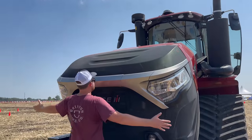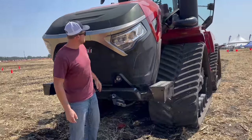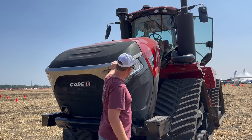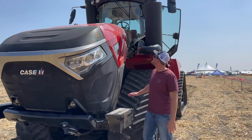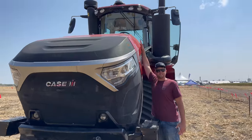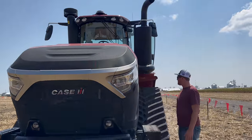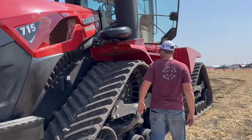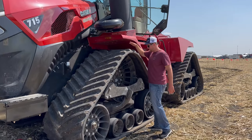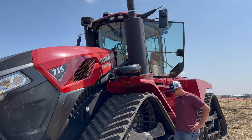Just because it's kind of difficult to truly get a scope of how large this thing is. This is my husband, Grant. I don't know if you've seen him around before. He is 6'4". Stand next to the track, Grant. Just to give, again, 6'4" from foot to head right there. Wow.